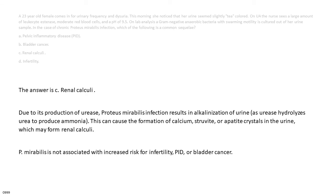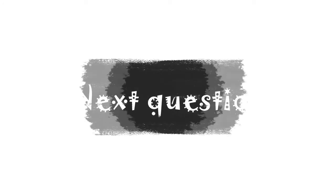Due to its production of urease, Proteus mirabilis infection results in alkalinization of urine, as urease hydrolyzes urea to produce ammonia. This can cause the formation of calcium, struvite, or apatite crystals in the urine, which may form renal calculi. P. mirabilis is not associated with increased risk for infertility, PID, or bladder cancer.